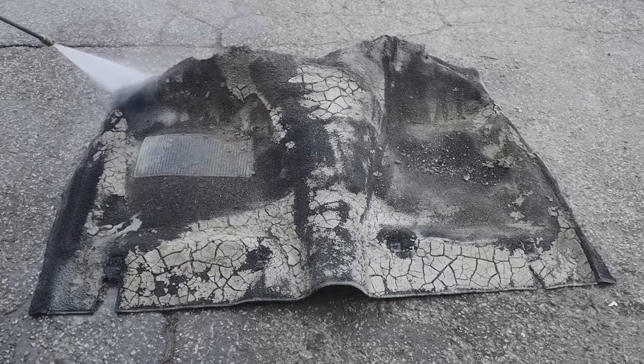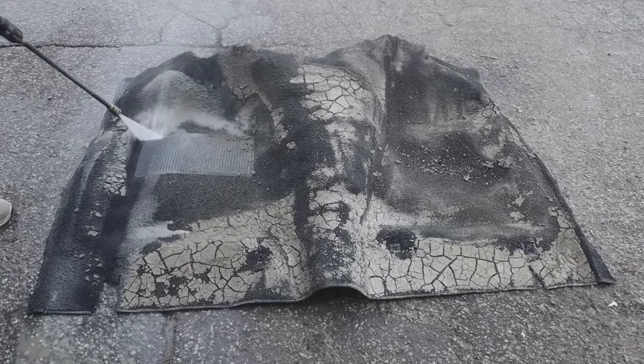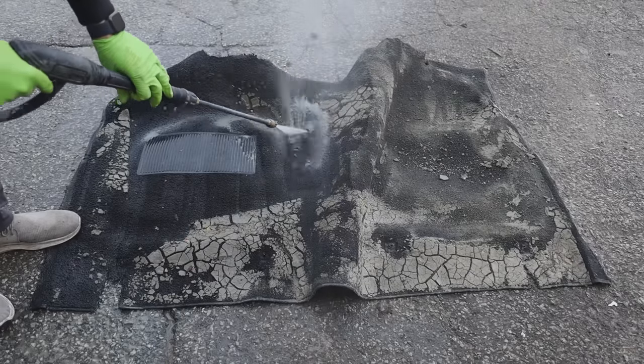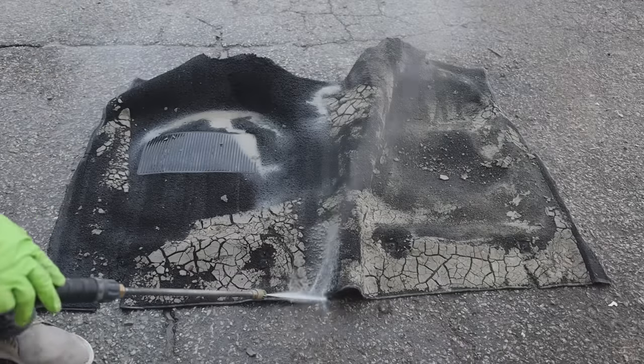Now it was finally time to clean off the carpets, and the first thing we did was take them all outside and pressure wash the mud off of them. And then when we were done with that, we brought them inside and finished the cleaning process.